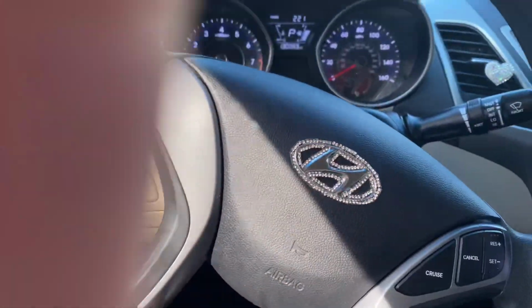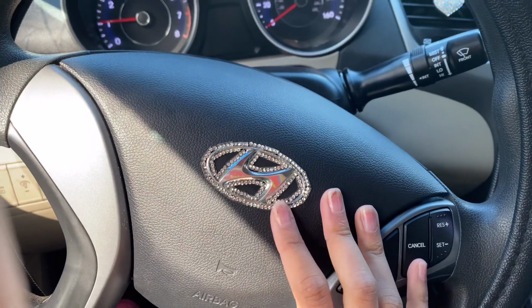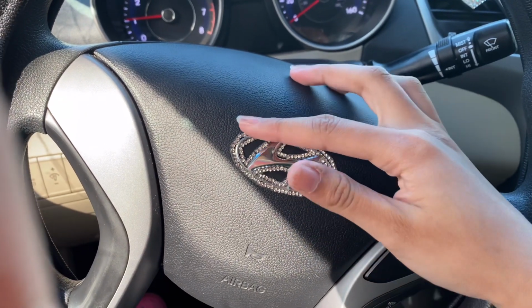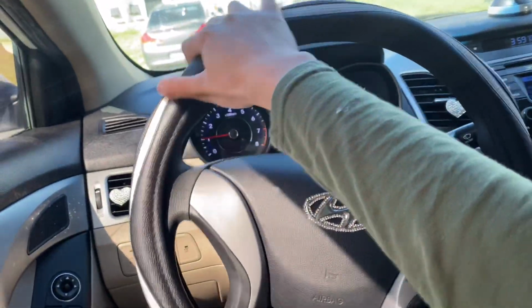Hey y'all, so it is currently the next day. Today is Saturday, yesterday was Friday. And I'm finna go out door dashing, but I just wanted to show y'all what the car looks like in the daytime. I definitely fixed it. I just had to cut each little piece by piece and then attach them, but she's definitely blinking.